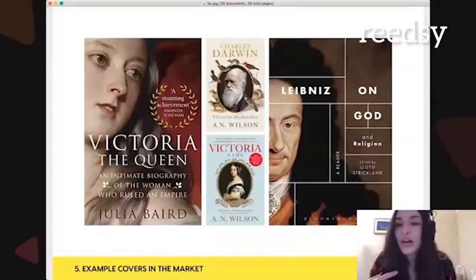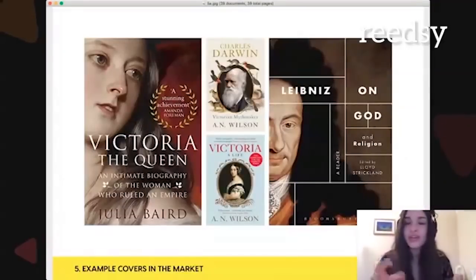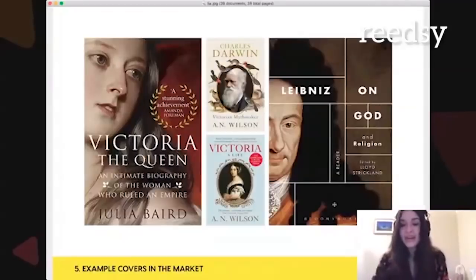They're giving the title room to breathe and be a bit more legible. But you've also got Charles Darwin and the Victoria cover in the middle, that had that central point, which you've already done, which is great. So hopefully that's a bit helpful on how you can improve it, but well done. I think it's a great cover, and I think the colors are great.